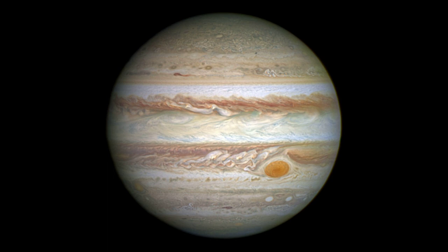Jupiter radiates more heat than it receives through solar radiation, due to the Kelvin-Helmholtz mechanism within its contracting interior. This process causes Jupiter to shrink by about 1 millimeter (0.039 inches) per year. When it formed, Jupiter was hotter and was about twice its current diameter.